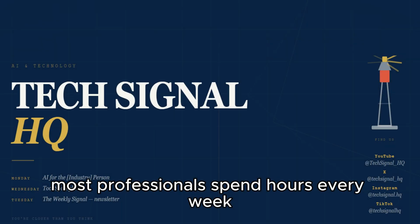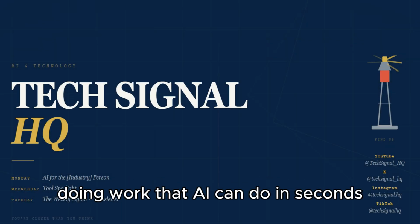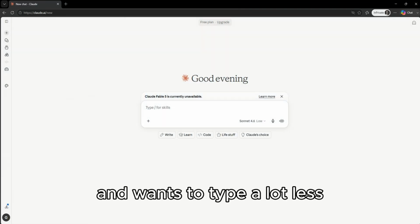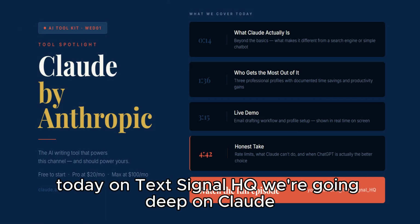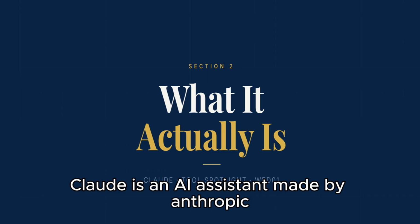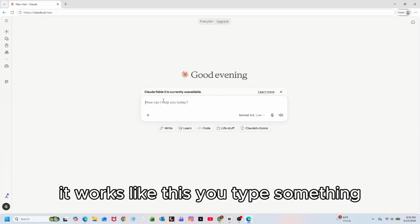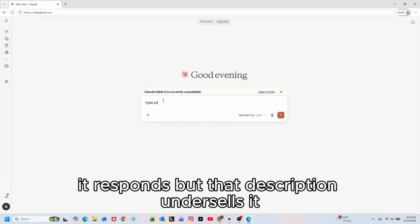Most professionals spend hours every week doing work that AI can do in seconds. Claude is for anyone who types for a living and wants to type a lot less. Today on TechSignal HQ, we're going deep on Claude. Claude is an AI assistant made by Anthropic. At its most basic level, it works like this. You type something, it responds.